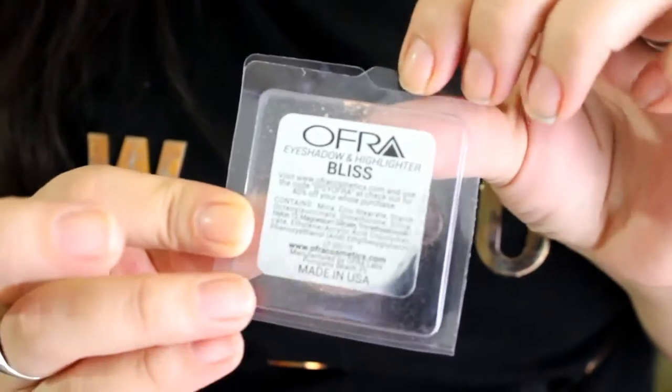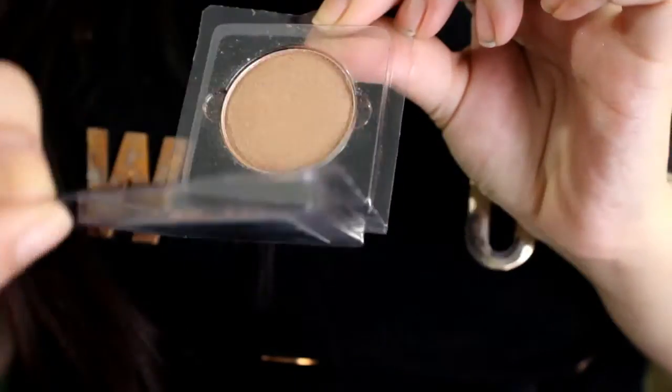It's only $3. So again, I just want to touch base on my favorite highlighter of the month, and this is the Ofra eyeshadow and highlighter in the color Bliss.